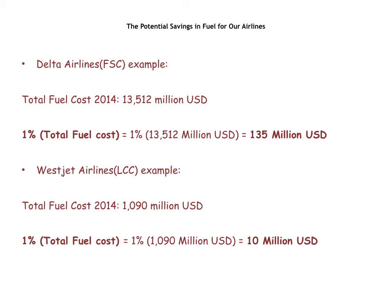So making use of such options, Delta Airlines saved $13.512 million US in a year, so 1%, and WestJet Airlines, which is a low-cost carrier, as mentioned before, saved $1.090 million US. Here you can see our sources.